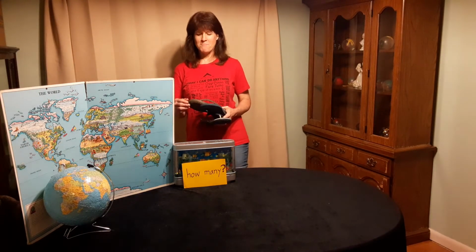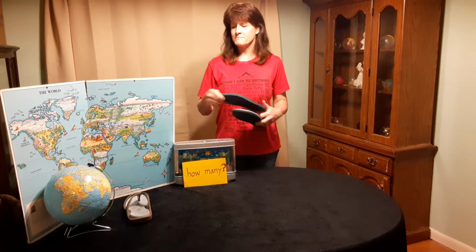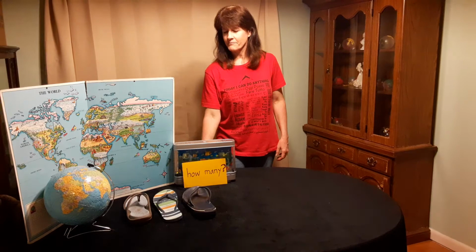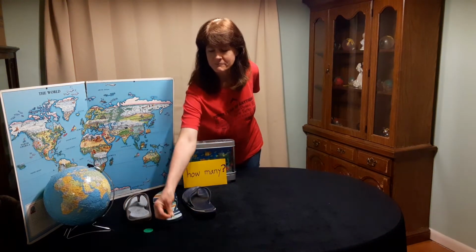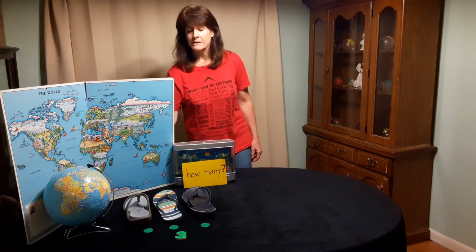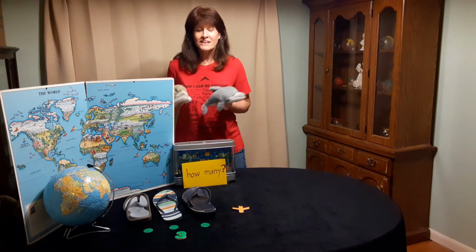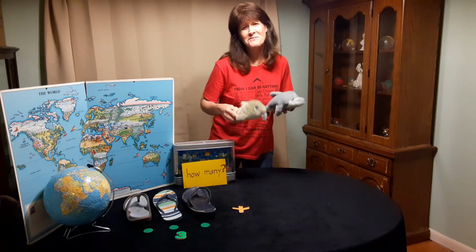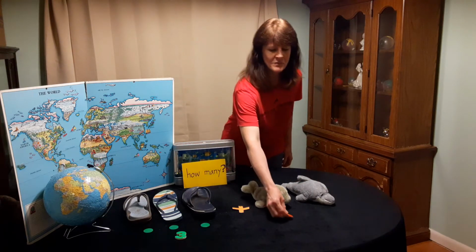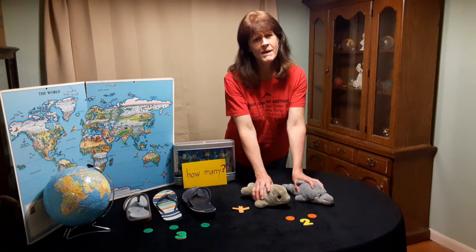Let's keep doing our summertime math. Here's some sandals that people wear. Keeps their feet cool on the sand. One, two, three. I have three sandals. Or keeps them cool at the hot swimming pool. Three sandals plus my favorite, dolphins. These are my favorite. Plus one, two dolphins. Two dolphins.